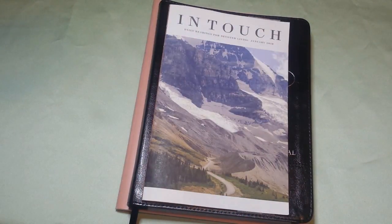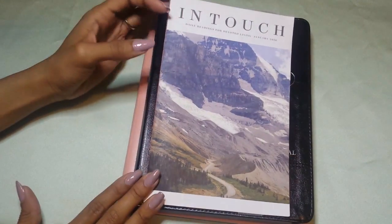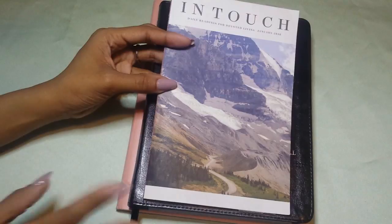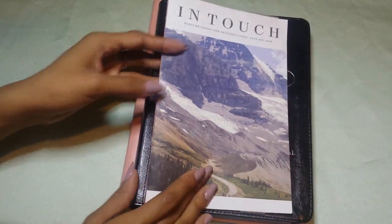The next devotional that I read is the In Touch Ministries devotional. This is a monthly devo that you get every month. This one is for January 2018. And I absolutely love the cover art. It is the mountains with snow, and then you have the greenery down here. I really like it. But this is monthly. And this is from Dr. Charles F. Stanley. His ministry is amazing.